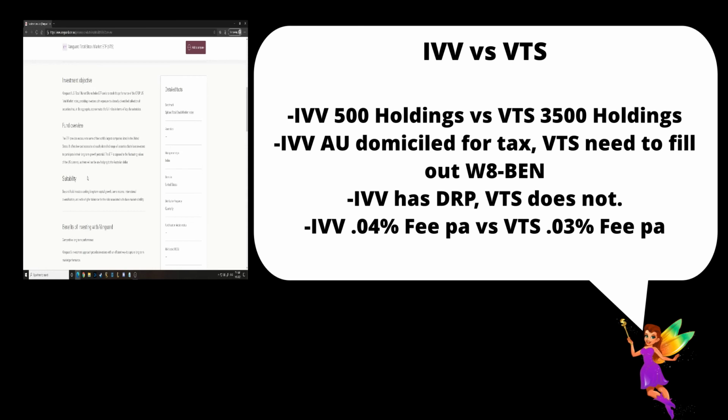And because the VTS is tax domiciled within the United States, that makes things a little more complicated with regards to tax. You'll have to fill out a form known as a W8BEN form just for tax purposes and reporting purposes, whereas with IVV you will not have to do that because it's domiciled within Australia. And also, because it's domiciled in the United States in the case of VTS, you cannot sign up for a dividend reinvestment plan, whereas you can with IVV.